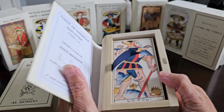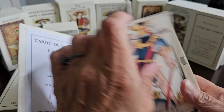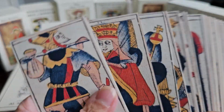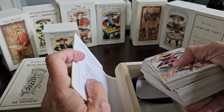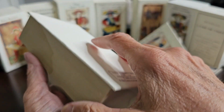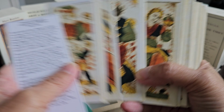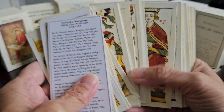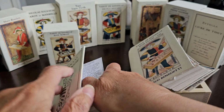Here's another in the book format, the Payen from 1743, which I believe is the oldest TDM1 in existence, I think. I could be wrong, but I think so. From 1743, it's beautiful. And then I have another in the book format, which is the Carte Fine al Mondo. I love this deck. And again, like the Dalla Torre, it's a manageable size.